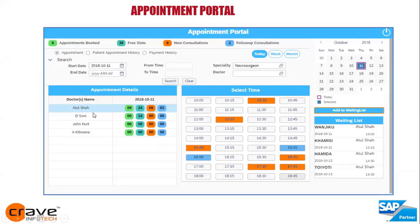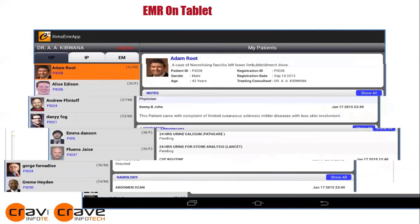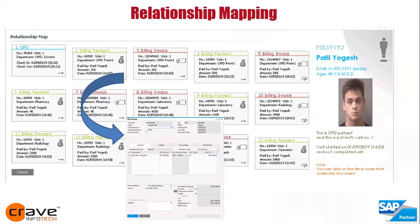You can schedule an appointment, you can see the appointment history, you can see the patient payment history. So these are the features that are available with this appointment portal. Doctor EMR, so the doctor can remotely access patient data and quickly provide the service. I will just quickly move on because many more modules and many more features are there.